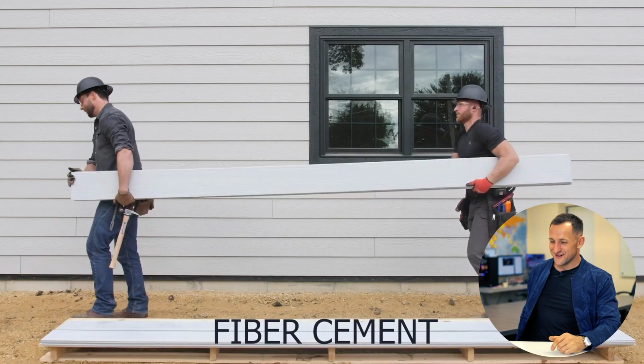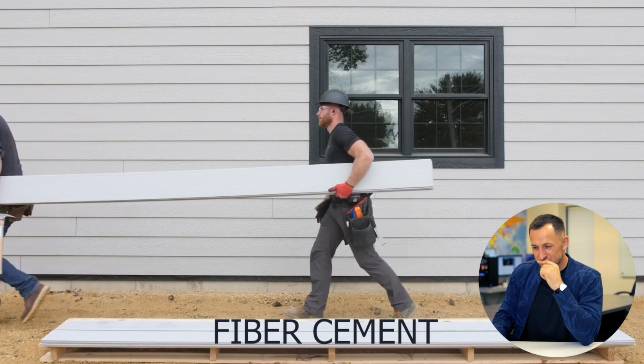The LP SmartSide is lightweight because it's wood, but it's treated with all of the waxes and resins, and it has borate and a whole bunch of other technology in it that makes it more long-lasting than just a traditional wood siding.